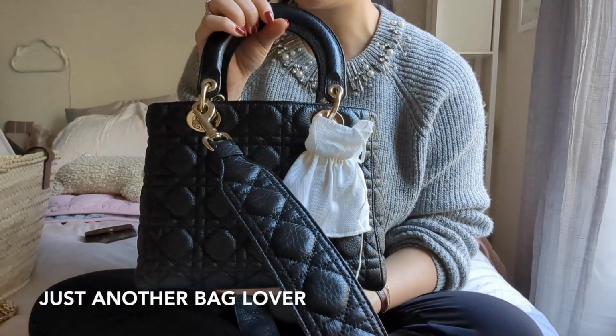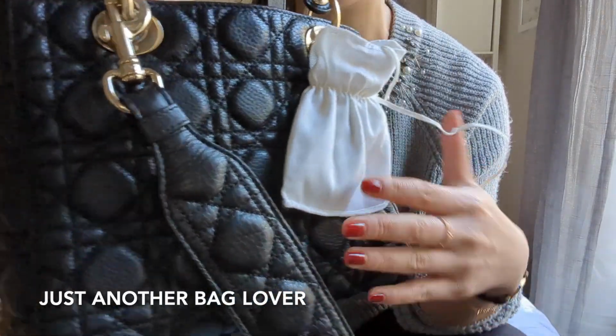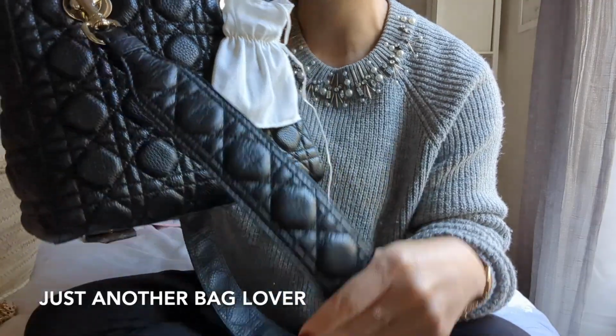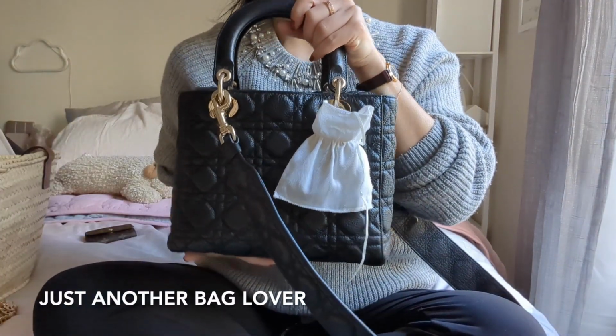Next up is this beautiful Lady Deer bag. I love this. It is in the grained calfskin, which I love. I think it just adds a little bit of texture to it. I love this wide guitar strap. It's just so comfortable. So definitely one of the best items I purchased this year.